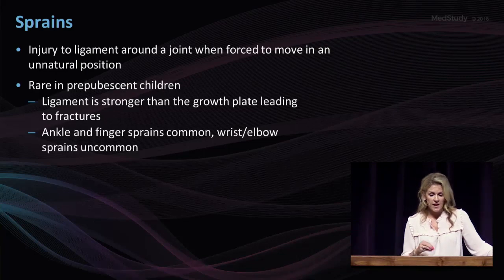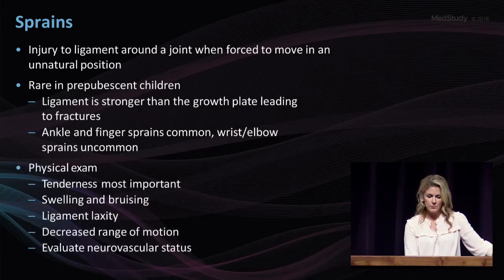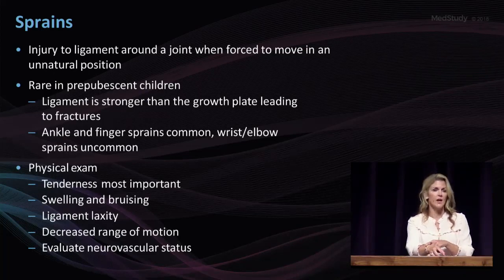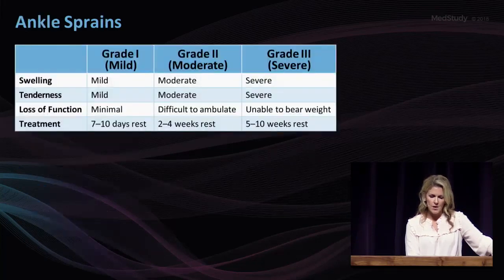When they do sprain, ankle and fingers are the most common. Wrists and elbows are less common. Those fracture more often than they sprain. Physical exam, they have tenderness. They can have swelling and bruising. The difference is that their tenderness is more diffuse. Generally speaking, when you have a fracture, you're point tender. You hurt where you are broken. Sprains and strains, the kid will say, like, it hurts here, kind of the all over hurts. That tends to be more suggestive of a strain or sprain.